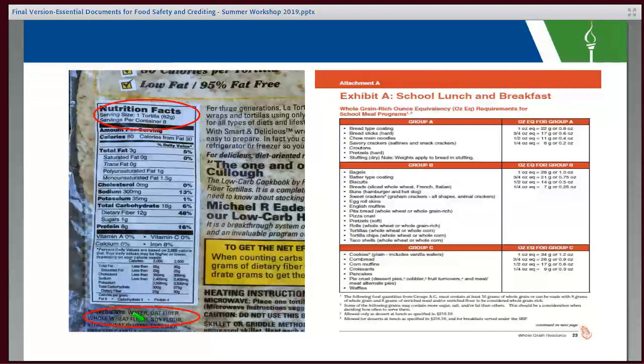I'm going to show you a quick example of how to use the USDA Exhibit A document in conjunction with the product label in order to determine how many ounces of grain this product contributes toward the meal pattern. You will first want to look at your serving size. Again, you will see one tortilla is 62 grams. You will then reference the USDA Exhibit A document. Locate the particular product on the document. You will see within Group B, third from the bottom, the tortilla's 1 ounce equivalent equals 28 grams or 1 ounce.